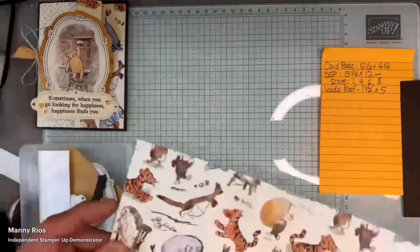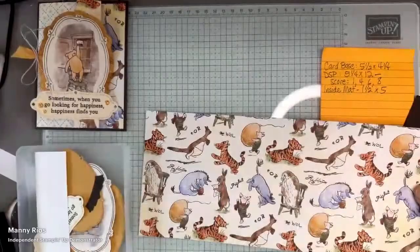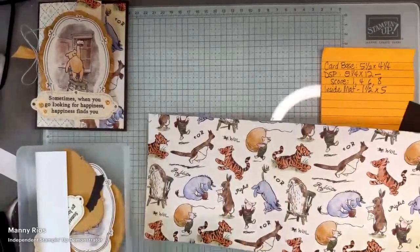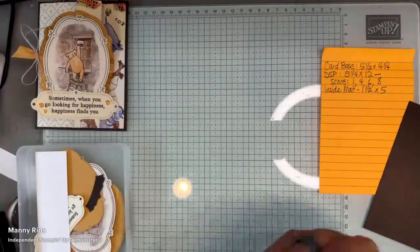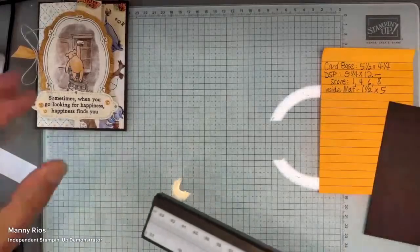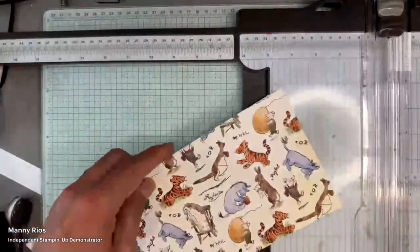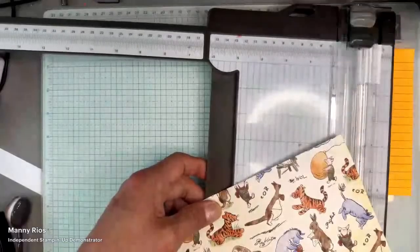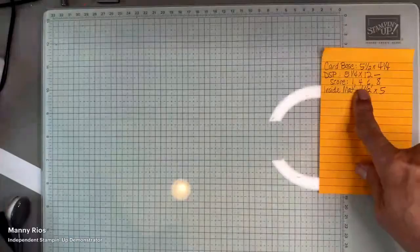Okay, let's set that over here, and then I'm going to grab my DSP sheet. So what we need for the DSP is a 5 1/4 by 12 sheet of the DSP. 5 1/4 by 12. And I mean, space is really a premium on my desk today. I'm going to bring over my trimmer, and I'm going to score this piece of DSP. Let me check. I'm going to score at 1, 4, 6, and 8.